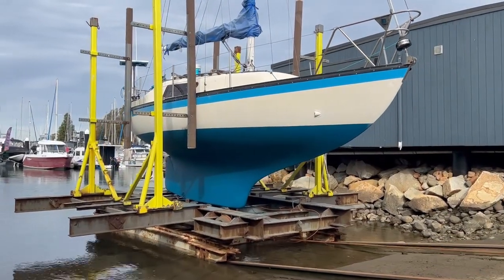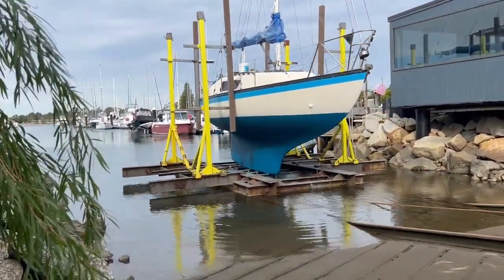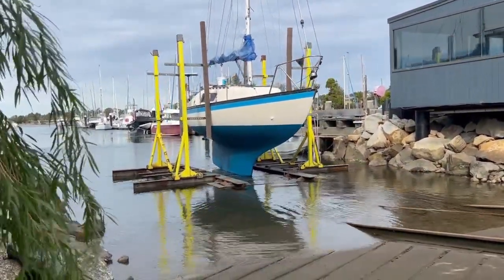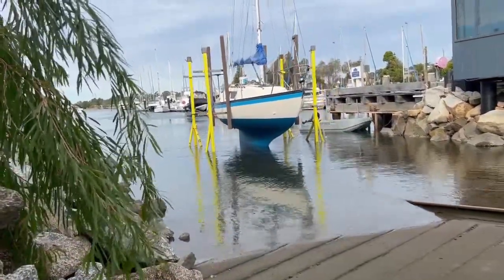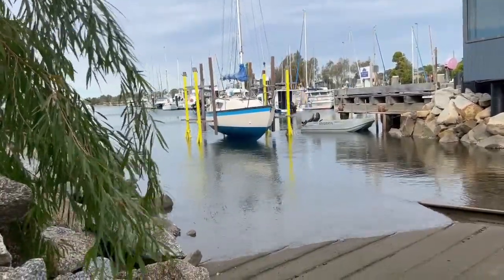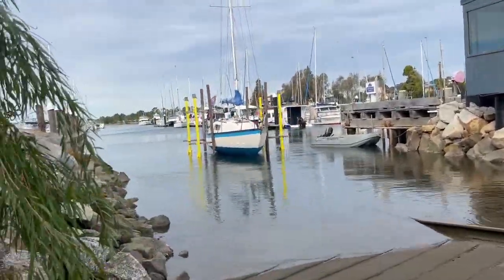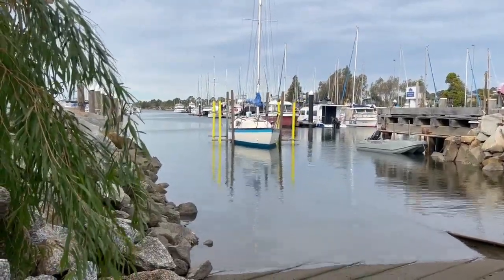As you can see, the slip arrangement is a little unusual. It's a fairly small hard stand and a fairly small slipway, but they can handle some pretty big boats. But you do have to come in at a higher tide so that you've got plenty of clearance underneath the keel. But anyway, it's a big machine that drags the boats up and down on a set of railway tracks and then moves it across to the side.